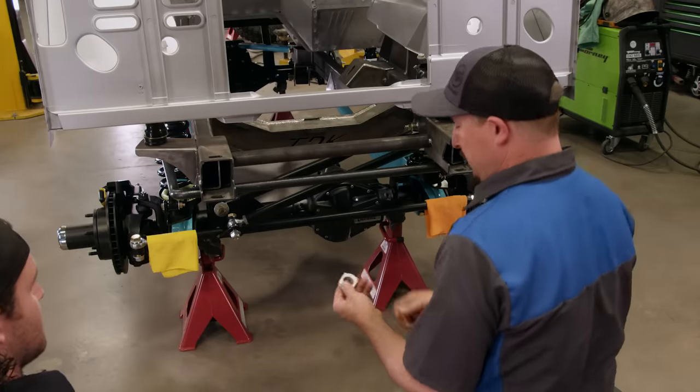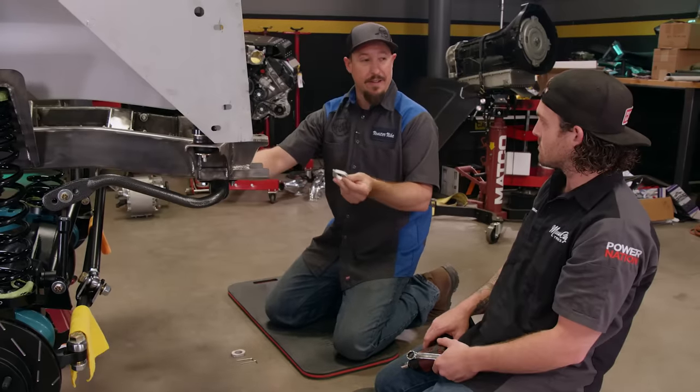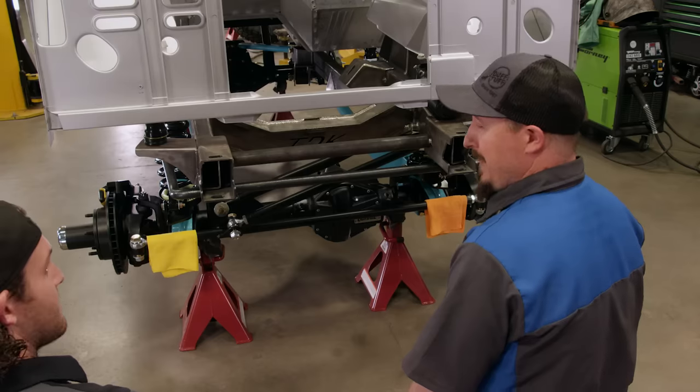All right, so last is these sway bar stops, but we're not gonna put them in during mock-up. They do stop the sway bar from moving left to right. Yeah, we'll do that after, when we go to final assembly, right? Sounds good. All right, what's next, wheels and tires? Heck yeah.